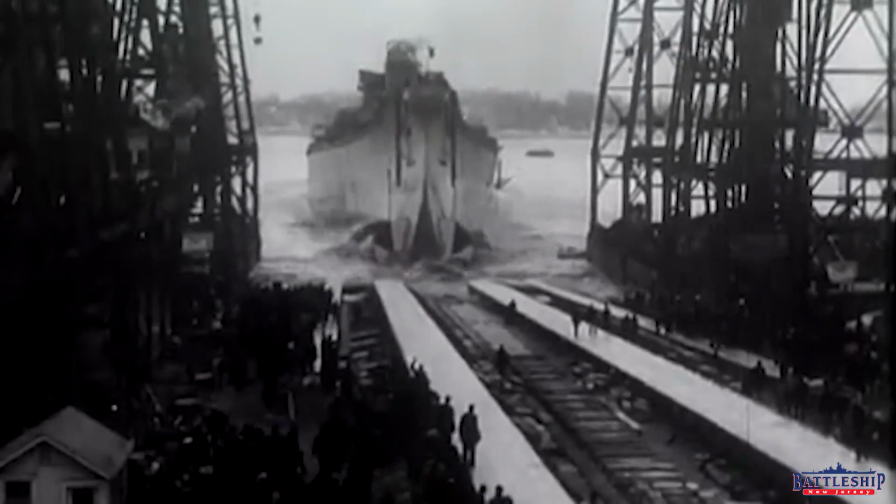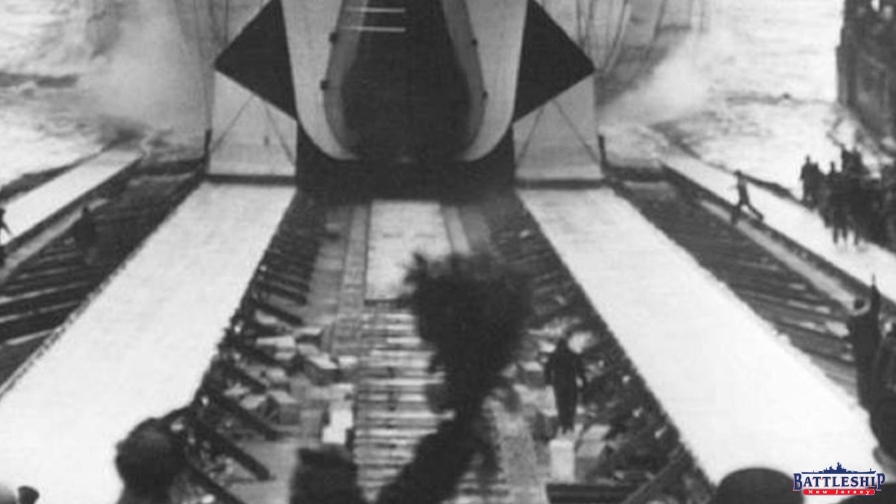Not knowing if they could make a ship that heavy slide down the ways, which only have a declivity of 9/16 of an inch per foot, they put over 50 tons of lard on the slipways to help slide the ship down. Long story short, it worked very well. The ship made it into the river and just kept going.